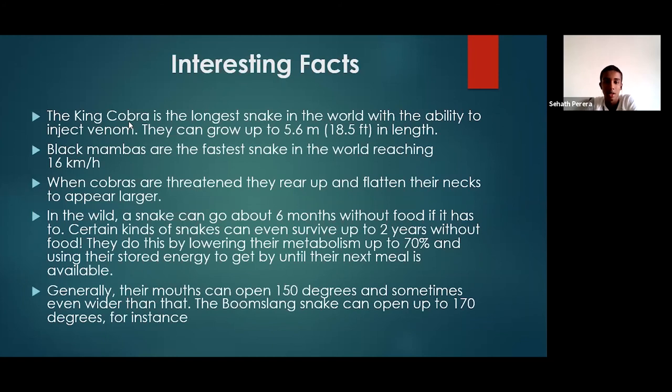Okay, so here are some interesting facts about venomous snakes. The king cobra is the longest snake in the world with the ability to inject venom. They can grow up to 5.6 meters in length. Black mambas are the fastest snake in the world, reaching 16 kilometers per hour. When cobras are threatened, they rear up and flatten their necks to appear large. In the wild, a snake can go about 6 months without food if it has to. Certain kinds of snakes can even survive up to 2 years without food.